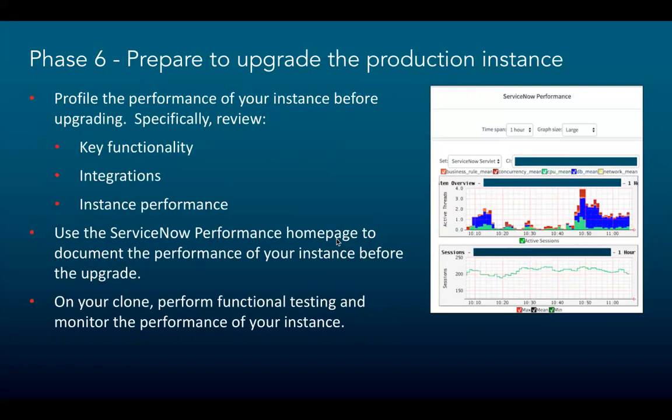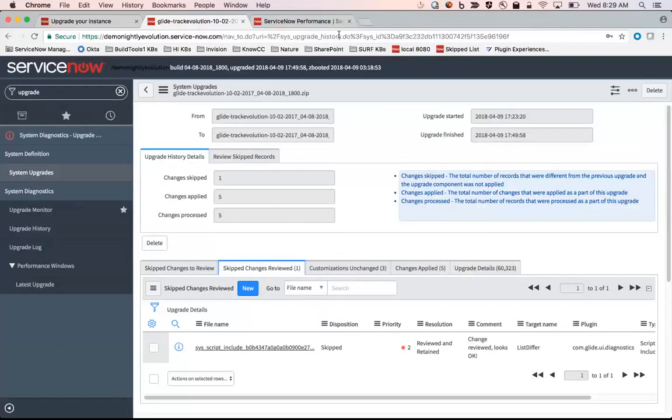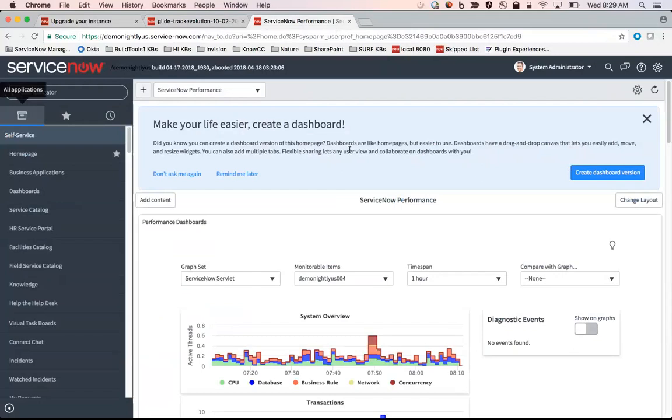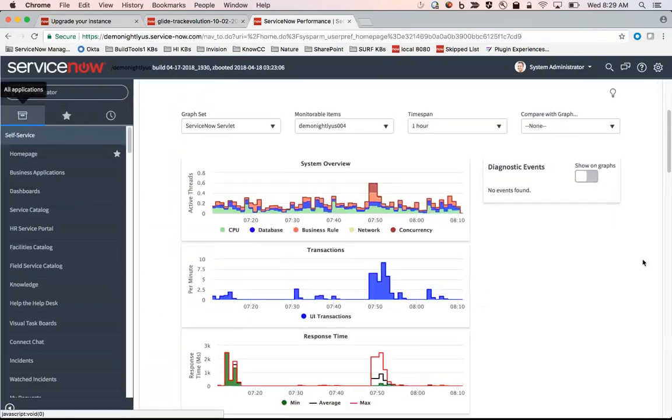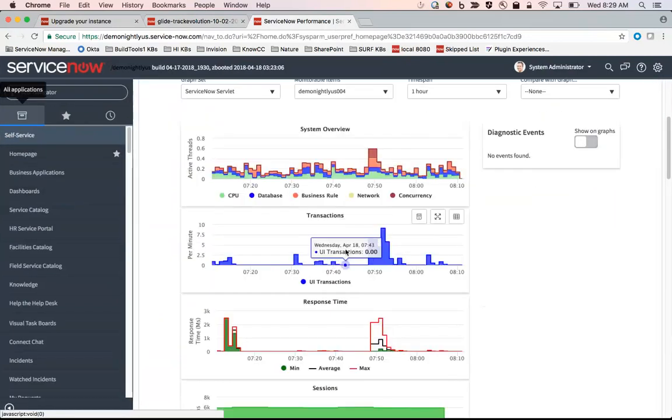So the ServiceNow performance homepage is, I surprise a lot of people with this, a core feature of the product. You just go to the home pages, and this is where you have the Welcome to ServiceNow and the ITIL dashboard and stuff like that. And there's one called ServiceNow Performance. And as you can see here, there's a lot of information here.